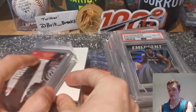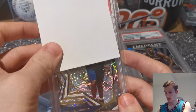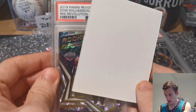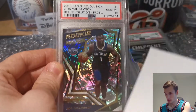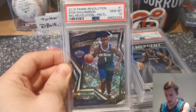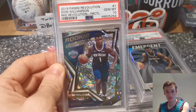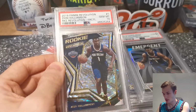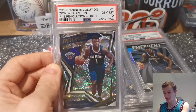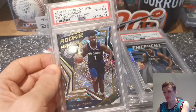Keeping on with the Zion theme, and a set that I really like, and it is Zion again. It's his Revolution, so an insert from Revolution, which is a really cool set, and again a 10, and again the number 1 card in the set. Really nice addition of value there. Beautiful looking card. Again, shiny things, really catches the light well. Which of these I'll keep, which of these I'll move, I'm still deciding. I would like to keep one of the Zion 10s. I do have some nice Zions already, so perhaps I will move all the Zions.